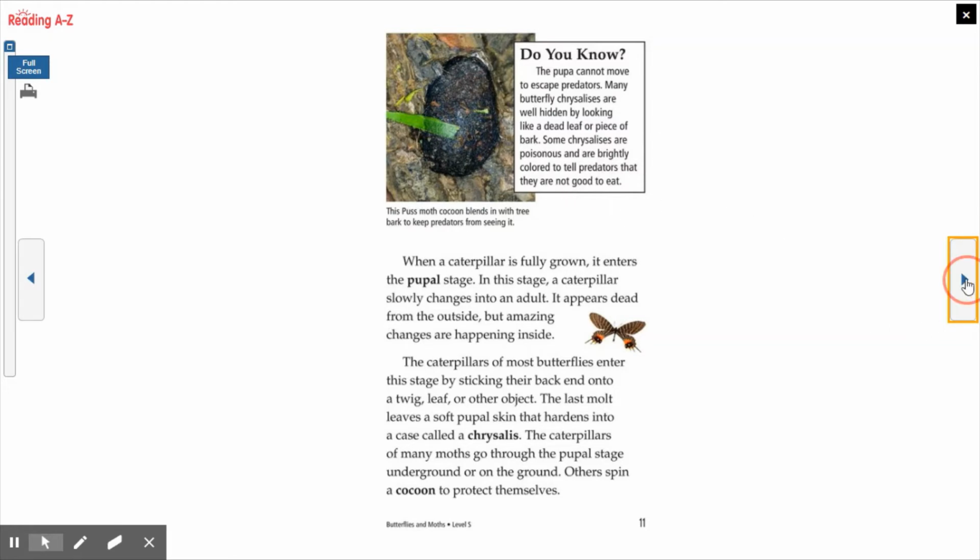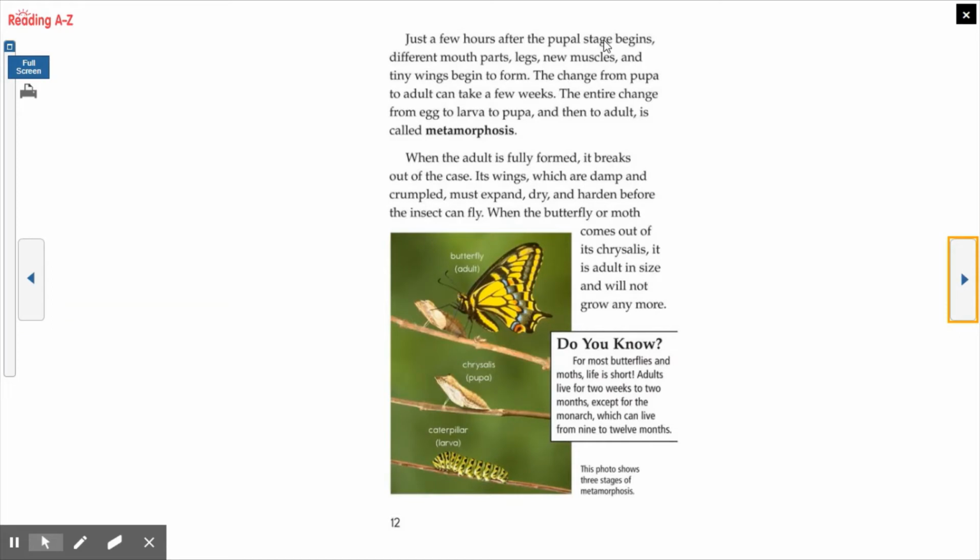Just a few hours after the pupal stage begins, different mouth parts, legs, new muscles, and tiny wings begin to form. The change from pupa to adult can take a few weeks. The entire change from egg to larval to pupa and then to adult is called metamorphosis. It's a really big word. Break it down with me.